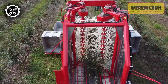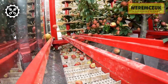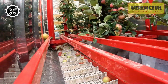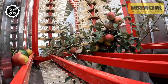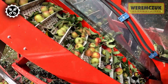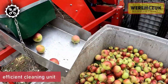Modern iterations of apple harvesting machines integrate sensors and advanced technology to optimize the harvesting process. By detecting the ripeness level of the fruit, these machines ensure that only mature apples are harvested. The automation of the harvesting process results in a significant enhancement of efficiency and a reduction in labor costs. Additionally, these machines contribute to minimizing damage to both the fruit and the trees, surpassing the potential harm associated with manual picking.